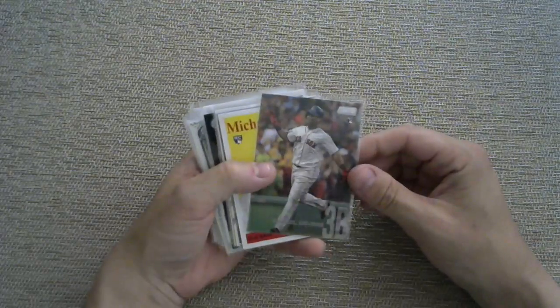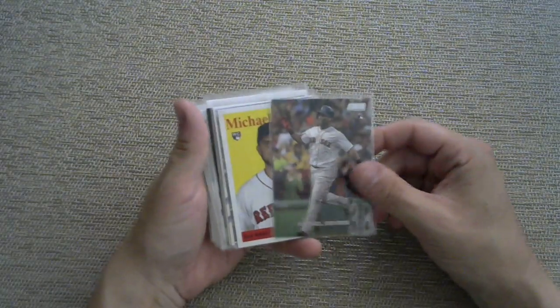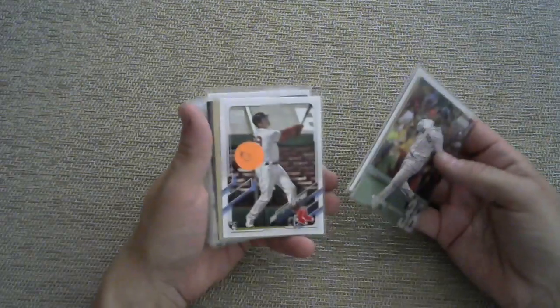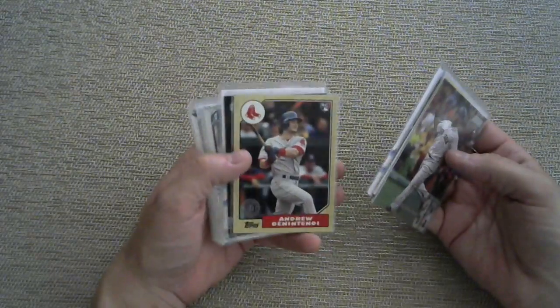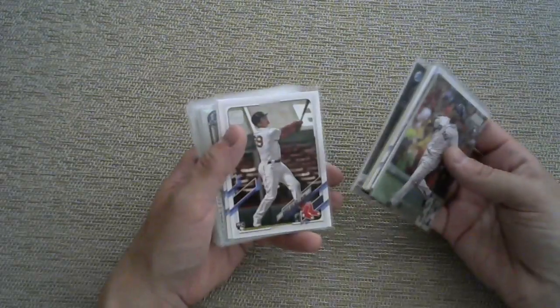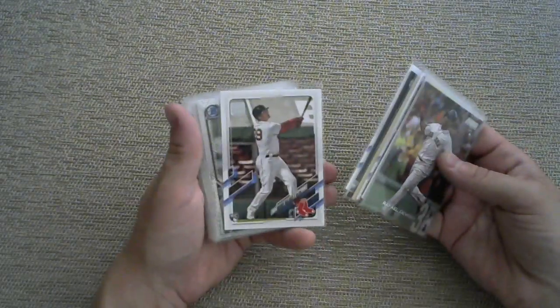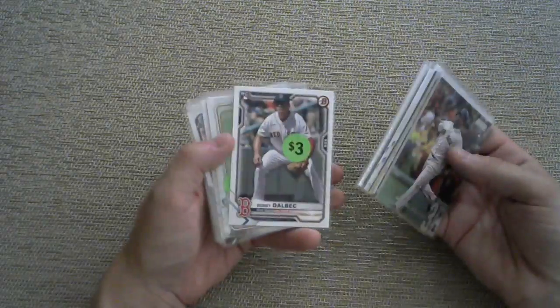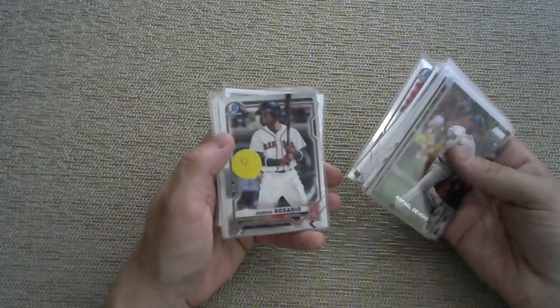Anyway, Red Sox pack number two, coming your way. So that's the Stadium Club Devers. Raphael is always a good endeavor. Anyway, there's a Chavis. Another Chavis, that's a holiday version. Bobby Dalbec. There's another Andrew Benintendi, the ball to his will. There's a Mojo of Jeter Downs. Mojo. There's a regular Dalbec Chrome. Paper. Tanner Houck. CJ Chatham.